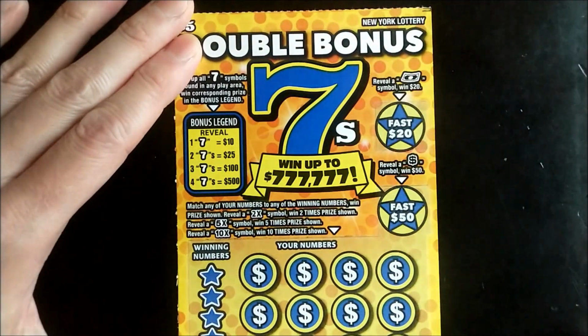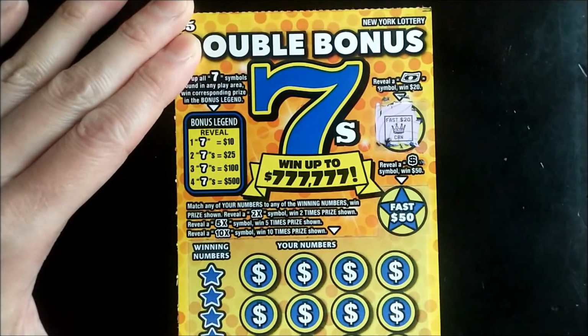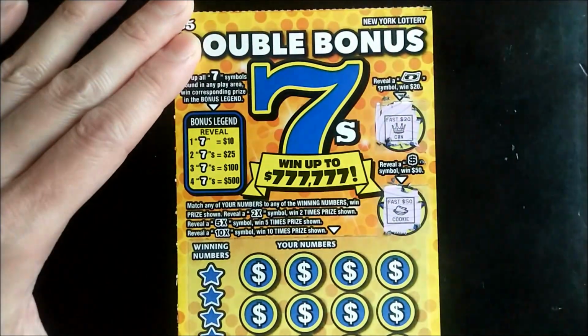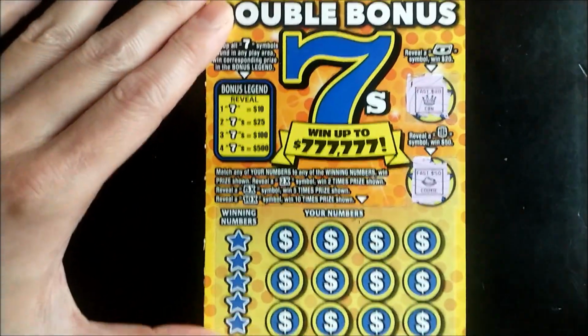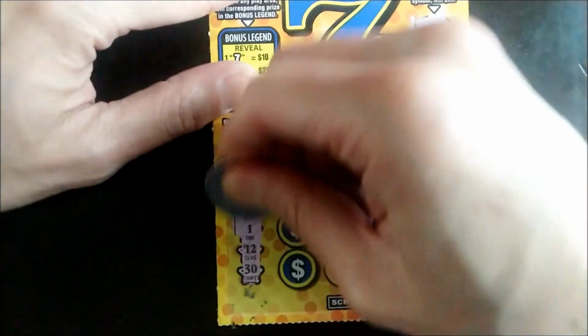Let's play that first. We're looking for the floating bill. And we get a crown for the fast 50. We're looking for the dollar sign. Okay, so nothing there. Alright, let's do some number matching.